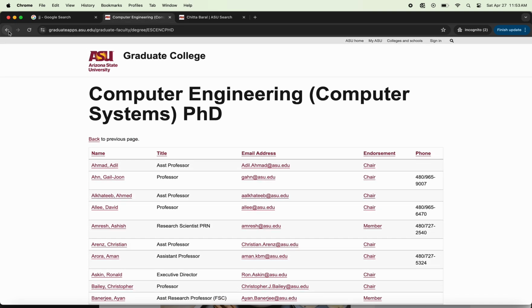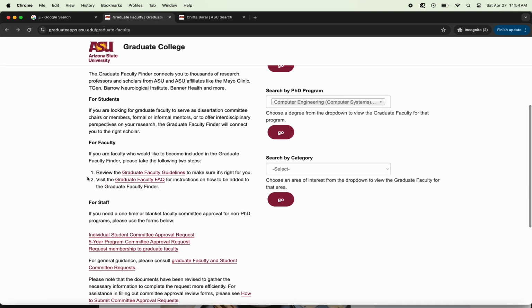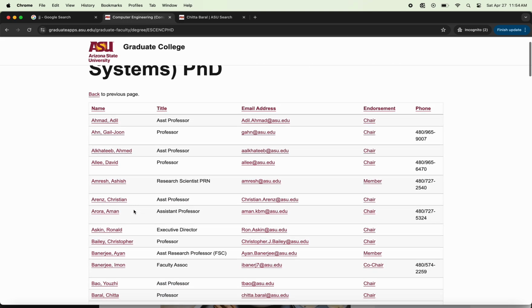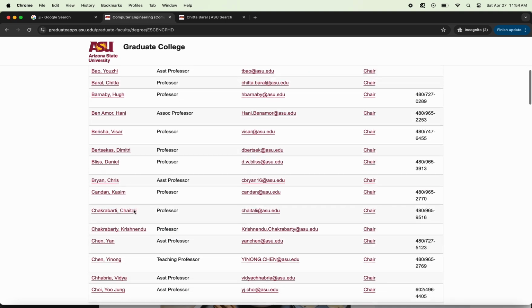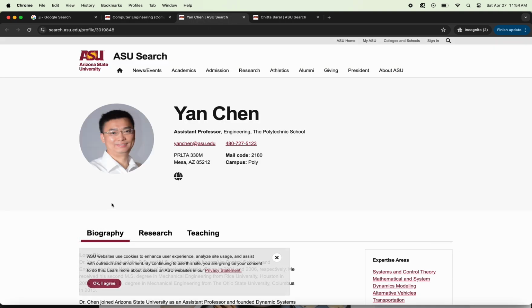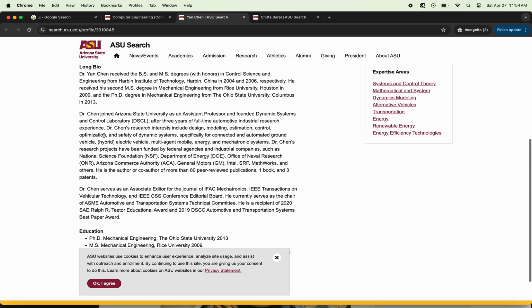So let me just choose someone else and check. So you can see what they deal with, and you tailor your resume, your CV, and the email you send to them. So you factor in their research interests, so you can present a good case to them.